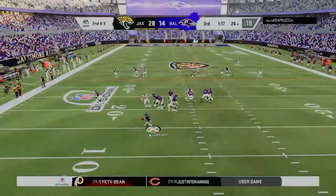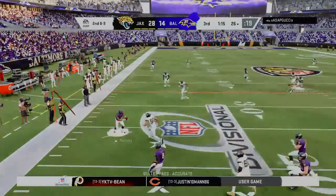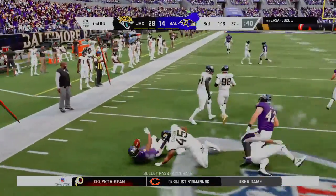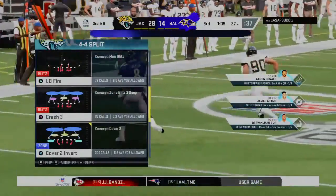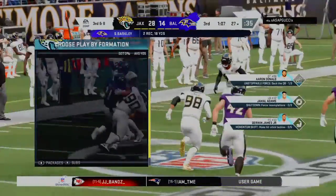Jackson now off the bootleg. Steps away. That's complete. He's got Barkley out of the backfield. They'll give him a yard on the play, and that's going to bring up a 3rd down.